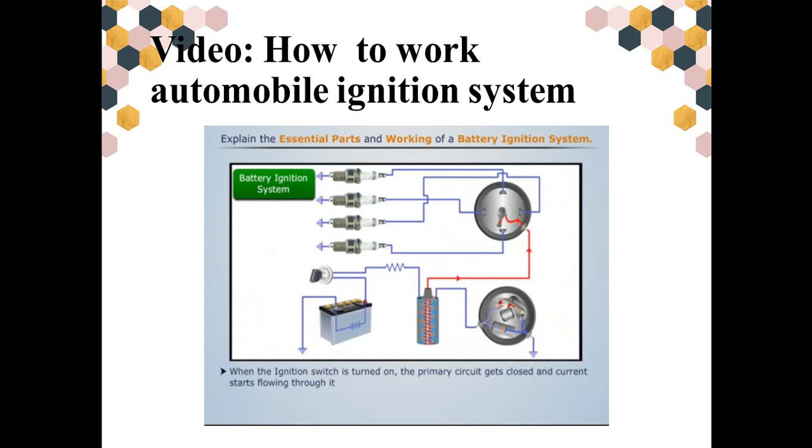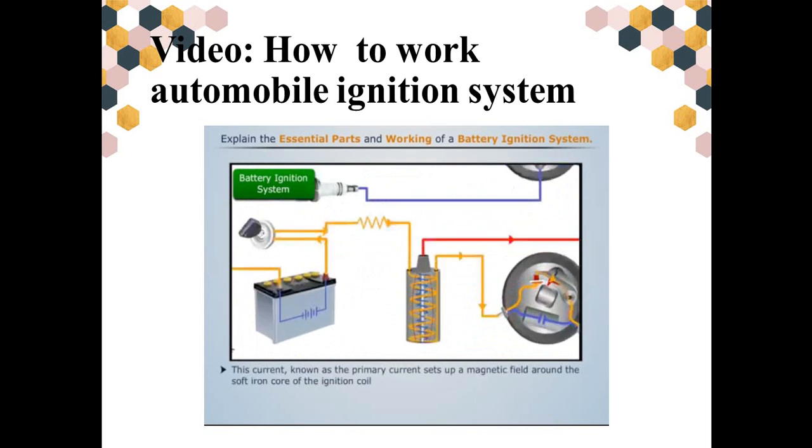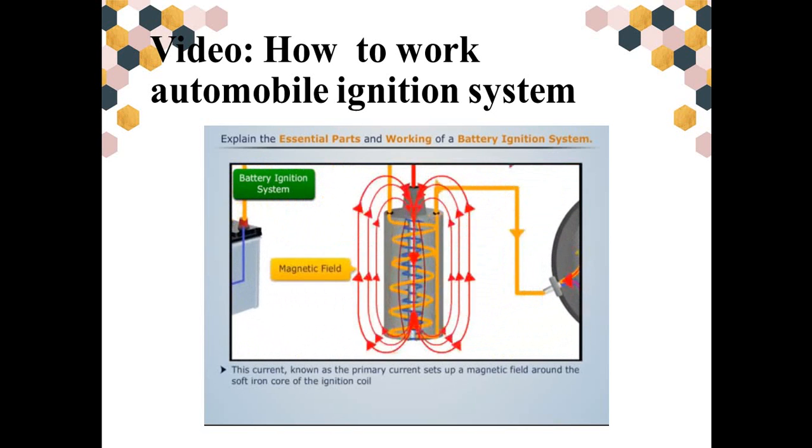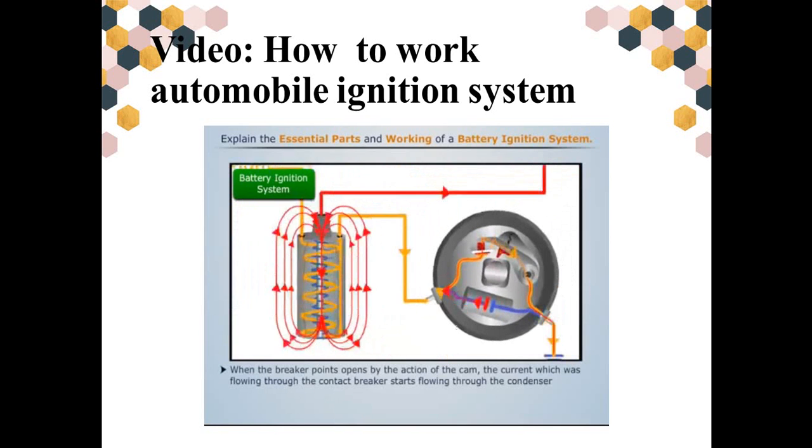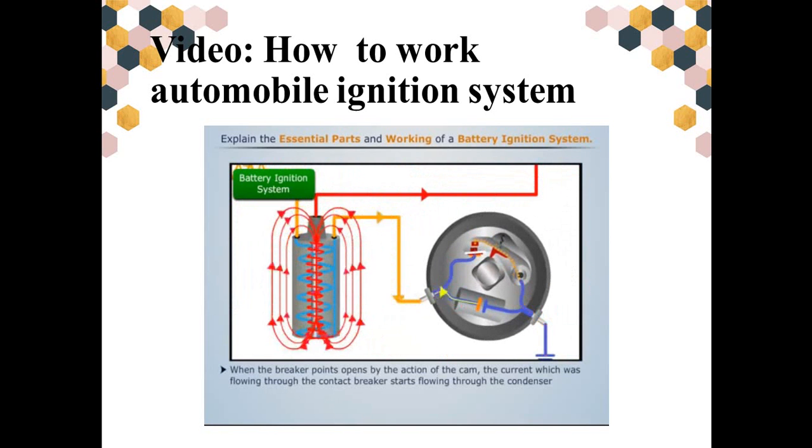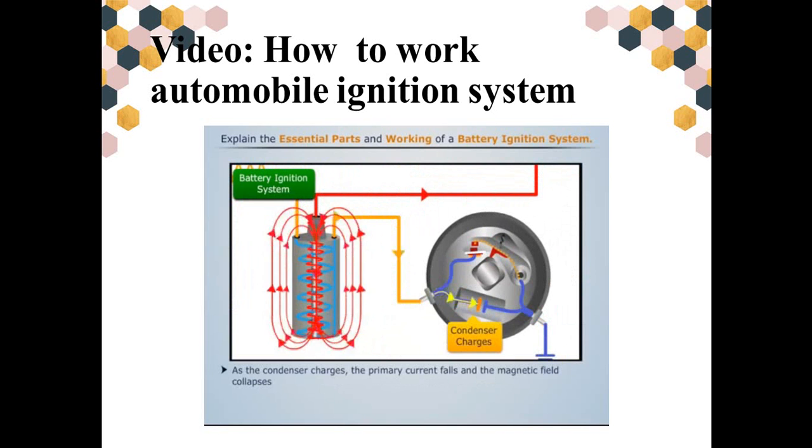When the ignition switch is turned on, the primary circuit gets closed and current starts flowing through it. This current, known as the primary current, sets up a magnetic field around the soft iron core of the ignition coil. When the breaker points open by the action of the cam, the current which was flowing through the contact breaker starts flowing through the condenser. As the condenser charges, the primary current falls and the magnetic field collapses.